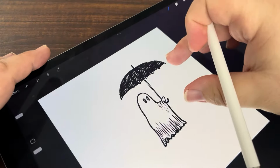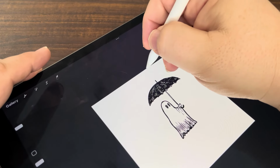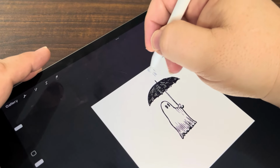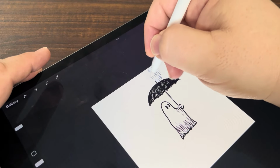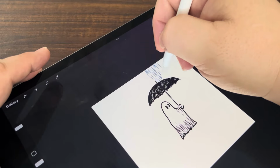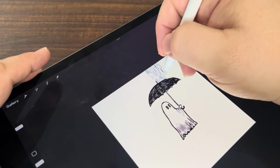All right, let's zoom out. This will be easier. Because I've zoomed out, my pen strokes go from being little tiny ones to being mighty huge ones.